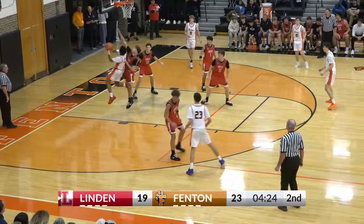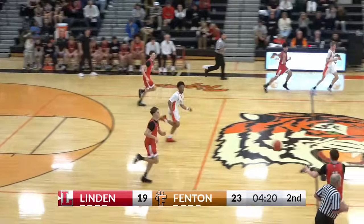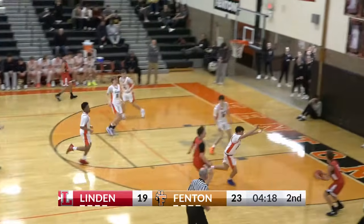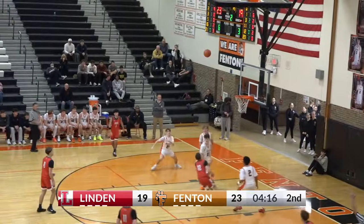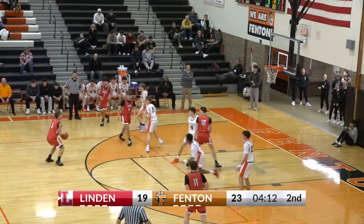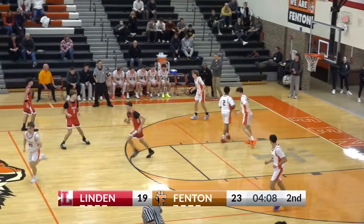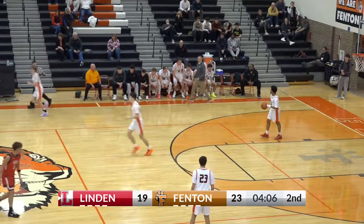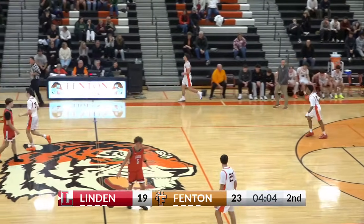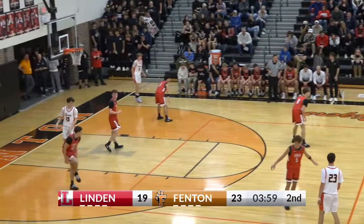Linden cutting into the deficit. Brown off the mark. Linden has a chance here to bring it even closer. From 3, Babcock no, but another O-board by the Eagles. Relentless on the glass. Second attempt from 3, just out, and it's Fenton who pulls it down this time. 2 good attempts. They need to tighten up on the defense. Their drives and kicks are getting them wide open shots. They're just getting lucky they're missing.